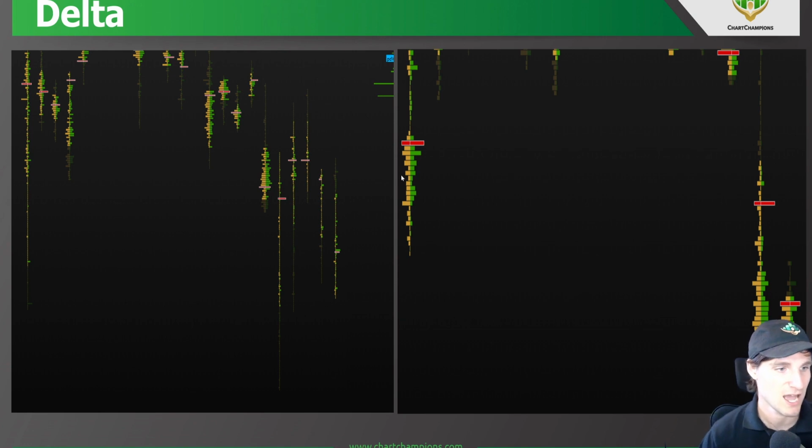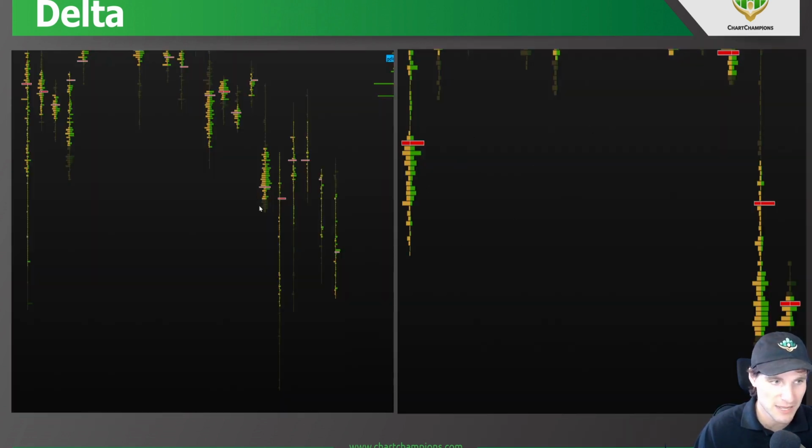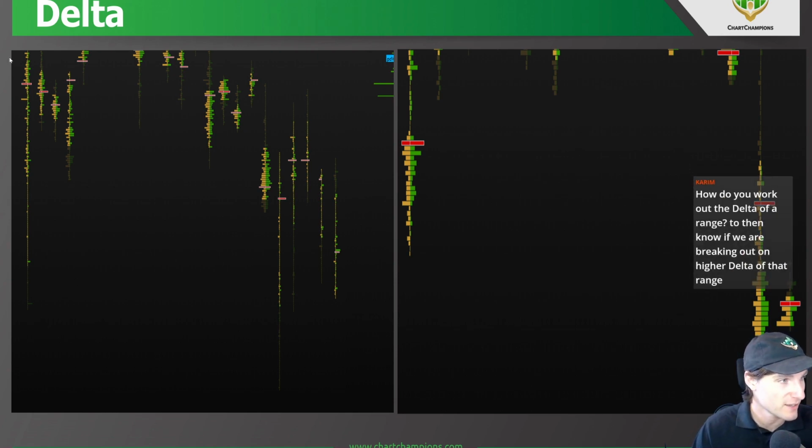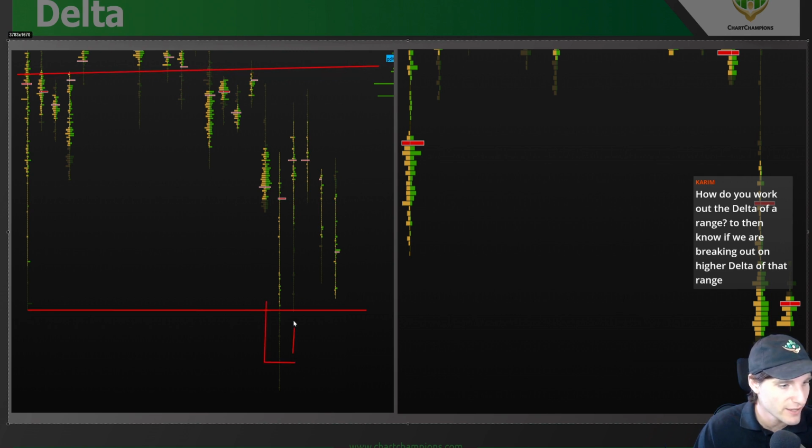And this is how you can look at delta. What I'm trying to explain here is, when you're taking the highs, how could you look at this from a visual standpoint of what you want to see versus what you don't want to see. So here we can see, I might need to highlight this a bit so it's a bit clearer. As you can see here, we take the lows, and you can see how there's a range formed here. Let's say there's a range, and you try and take the low here on really low volume.